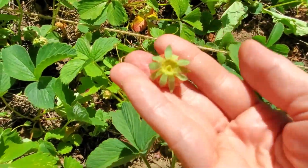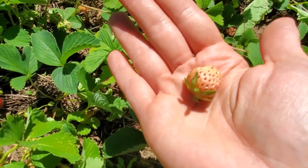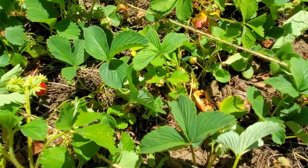This is one of those Hula berries as well. Super sweet. They're very squishy and really sweet. And I'm gonna eat it.